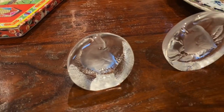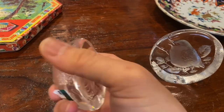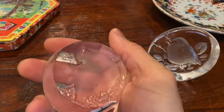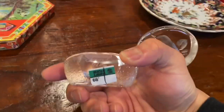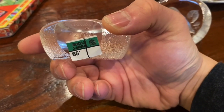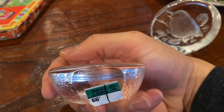Pretty cool. And then we have some crystal paperweights from Sweden. And these two I just got the other day, also from the Salvation Army. $1.99 each, super cheap. They are signed MJ Sweden and with, I guess, a product number. Let me see here. 9286, I think. Yeah. I think the signature stands for Matt Johnson.